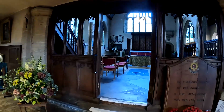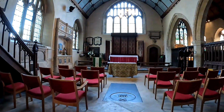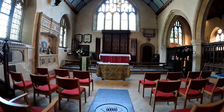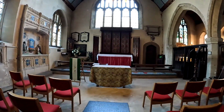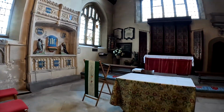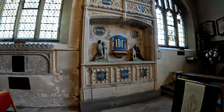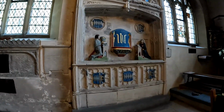And this is the chapel of St Thomas. I'm just going through the rood screen. And on the north wall of the chapel is the tomb, the Dormer tomb. And this is the Dormer tomb.